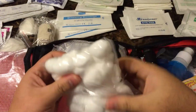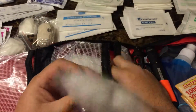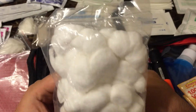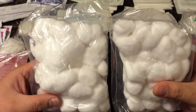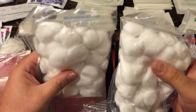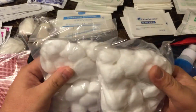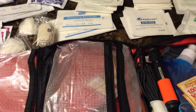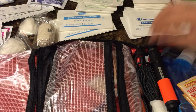What else you got? Cotton balls. Oh, this is all day long fire starting material. You guys know that. You got one pack here, and you get a second one. Look at that. That's a lot of fires, and that's a lot of cleaning up with your antiseptic wipes and stuff like that. You can use these too as well. Maybe you do a combination of bandages.